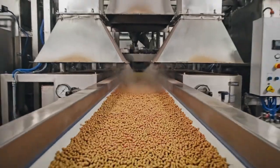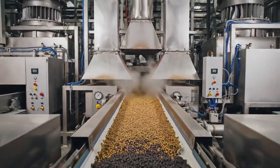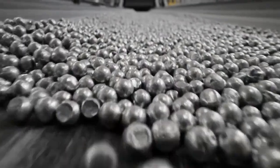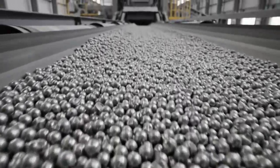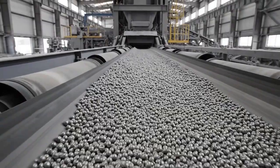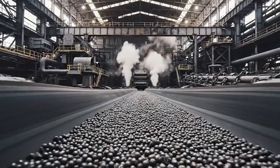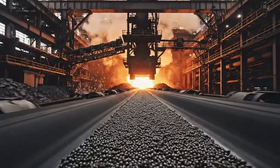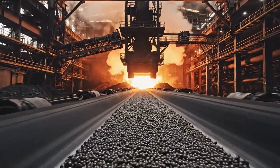Controlled cooling prevents fractures and preserves pellet strength. The result is a strong, uniform pellet designed for maximum furnace efficiency. Now prepared, the pellets are ready to enter the heart of steelmaking.